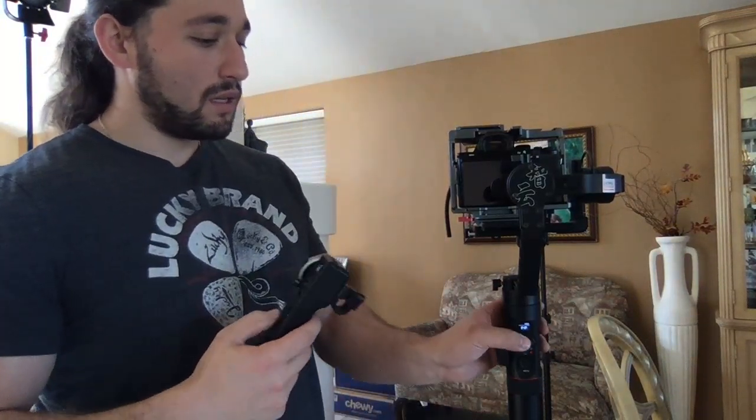So what's really unique about the remote controller is that it has two unique functions. One function is that it has the follow focus, right? So as I turn the follow focus dial here, you can see that the follow focus on the Crane 2 responds very well with minimal lag. I believe we get about 300 feet with this remote controller. So as I spin this, you can see how the Crane 2 has the follow focus working.